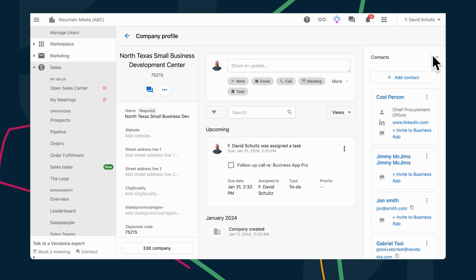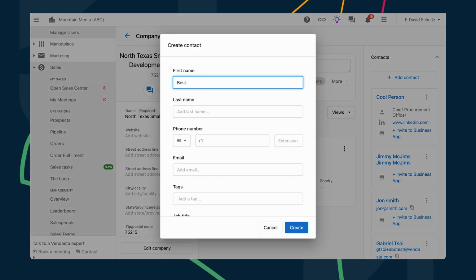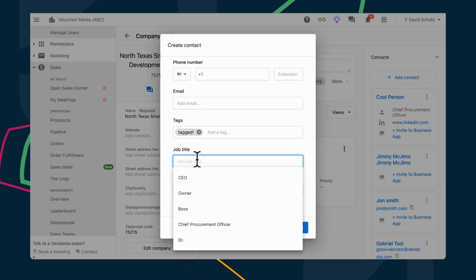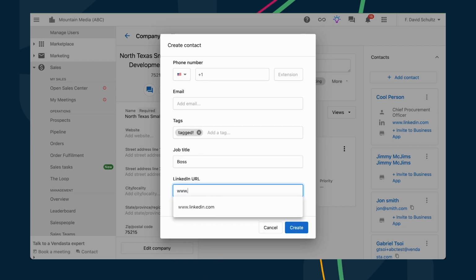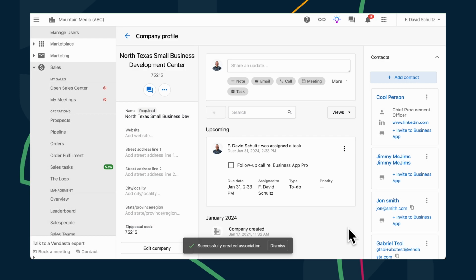Next up in our queue of updates are some new additions to the company and contact pages. When creating new contacts directly from a company's profile page, you can include details like job title and LinkedIn URL. Not only can you add tags to a contact and facilitate organizations and define a contact's association with a company, you can edit those tags directly from this page. Note that contacts with the most labels will be listed at the top.